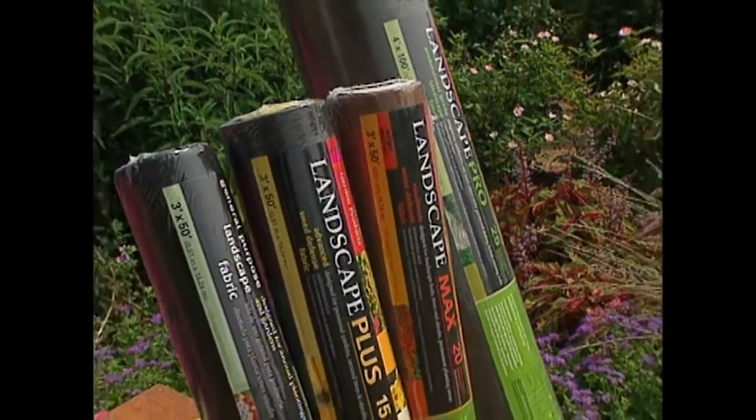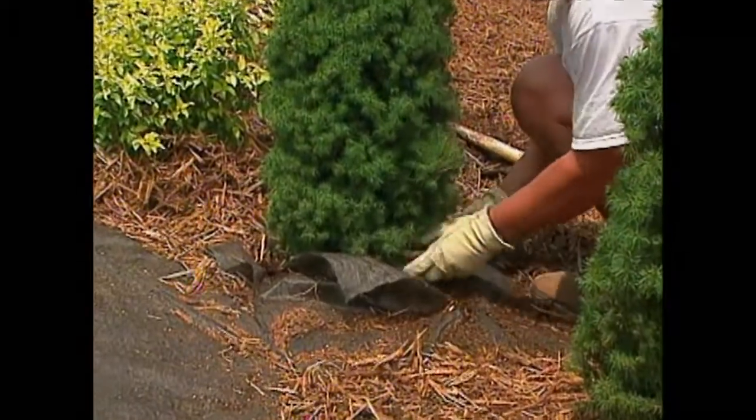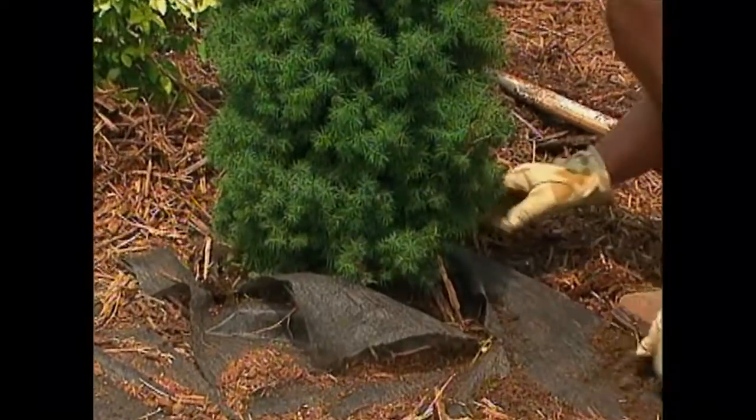The only way this is really going to degrade is by constant exposure to sunlight over time. And I don't mean in a short period of time, but constant exposure will eventually cause the fabric to degrade. So as long as you keep it covered, it'll last 15 years for sure.